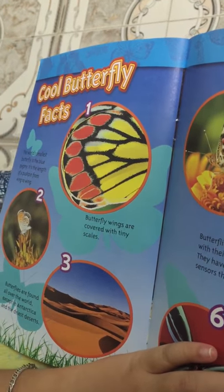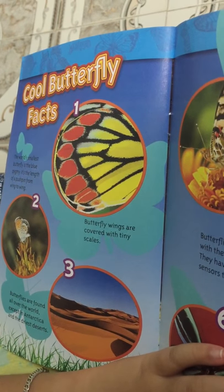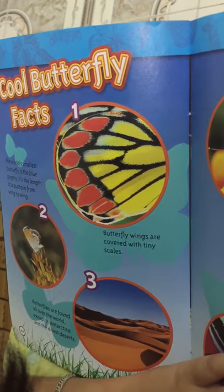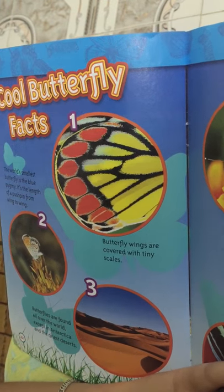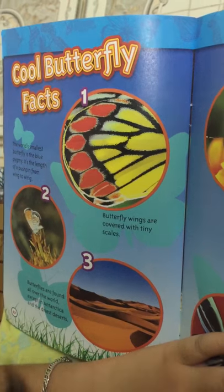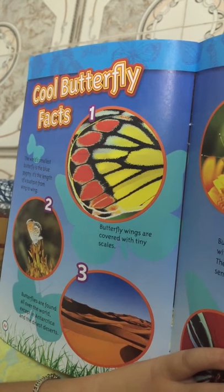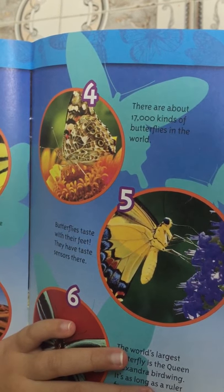Cool butterfly facts. 1. Butterfly wings are covered with tiny scales. 2. The world's smallest butterfly is the blue pygmy. It's the length of a pushpin from wing to wing. 3. Butterflies are found all over the world, except in Antarctica and the driest deserts. 4. There are about 17,000 kinds of butterflies in the world.